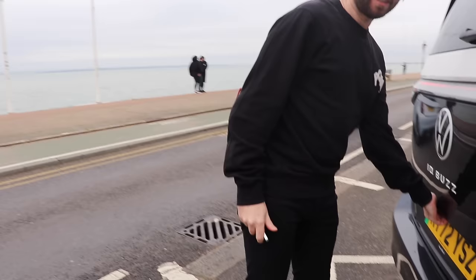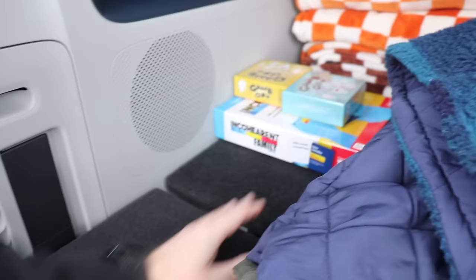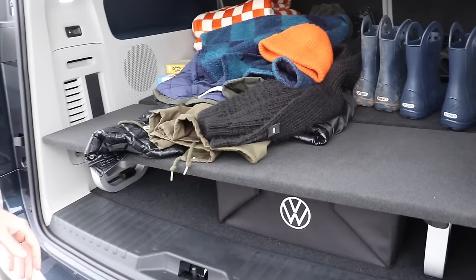Look at the absolute size of this thing. We've got all our stuff in here. We've managed to pack everything. I've got some blankets here. I've got some games for the kids if they get a bit bored in the back. We've got our Wellington boots. And we've still got a little, what's under here?